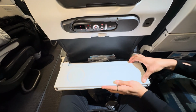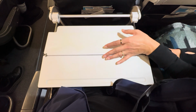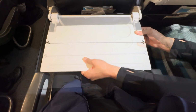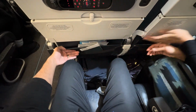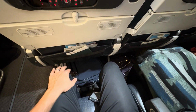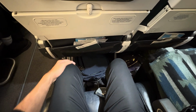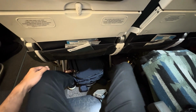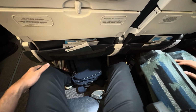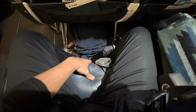Then you have your tray table. The tray table does slide in and out, and it folds, which is kind of nice. From a seat space perspective, ample seat. I'm 5'8", Alia's 5'8", and we have enough knee to back of the seat room. Even with my giant backpack, I have room for my feet, and the cushion of the seat is fairly comfortable.